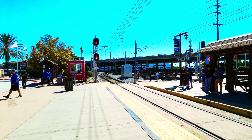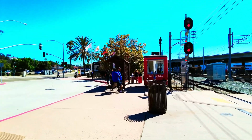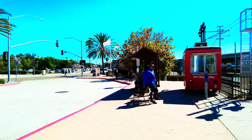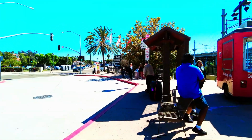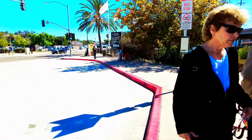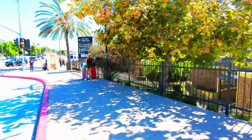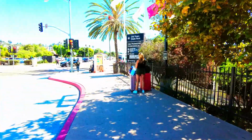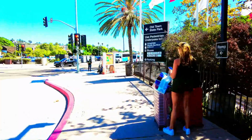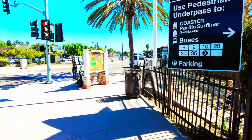Visiting Old Town San Diego is a seamless journey. If arriving by plane, the San Diego International Airport is a convenient gateway. From there, a short drive or a car sharing service will take you to the heart of Old Town. Alternatively, the city's efficient public transportation system offers bus and trolley services, making it easy to access this historic gem.